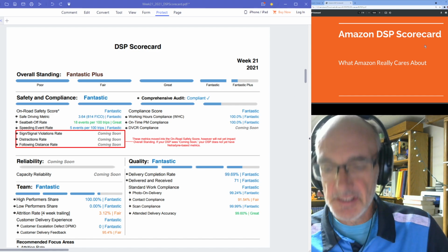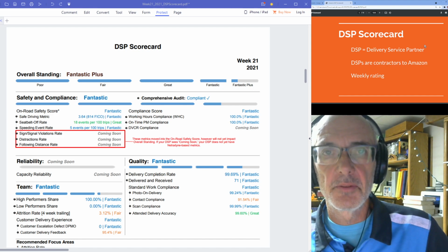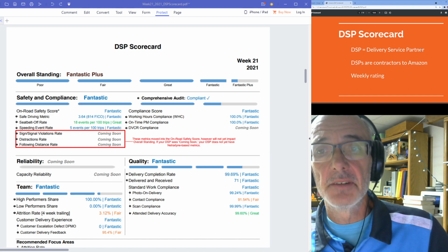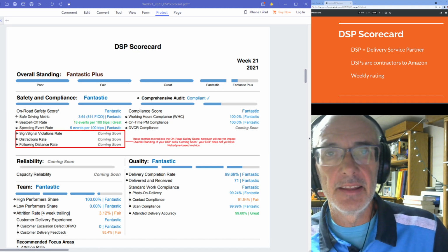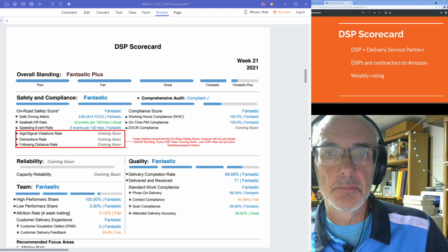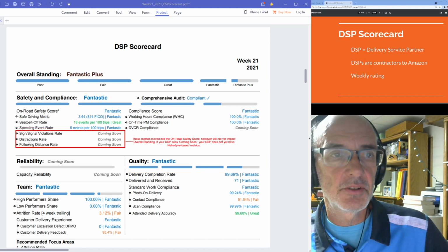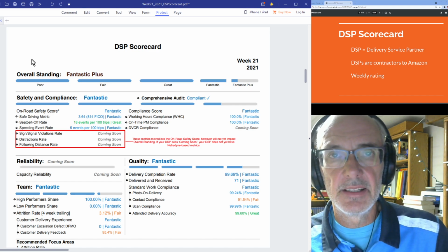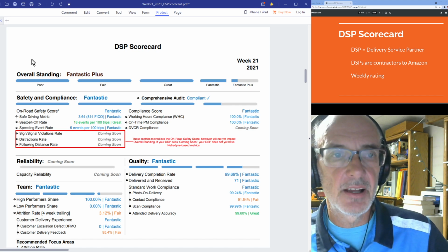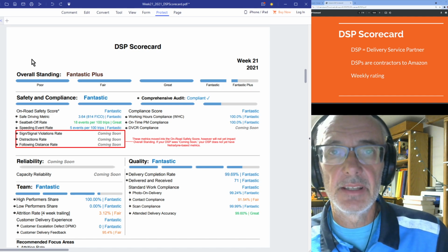So just as a reminder, Amazon contracts with independent service providers, independent delivery companies called delivery service partners. And that's who actually delivers most of Amazon's packages. And most of the drivers actually work for one of these DSPs. And so to help these DSPs perform better and up to the standards that Amazon wants, Amazon gives a scorecard to DSPs every week.